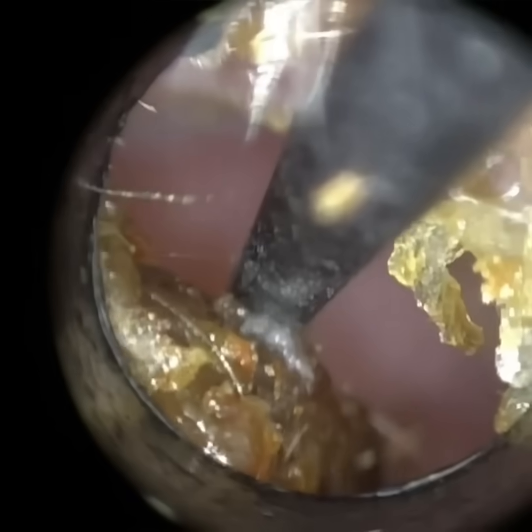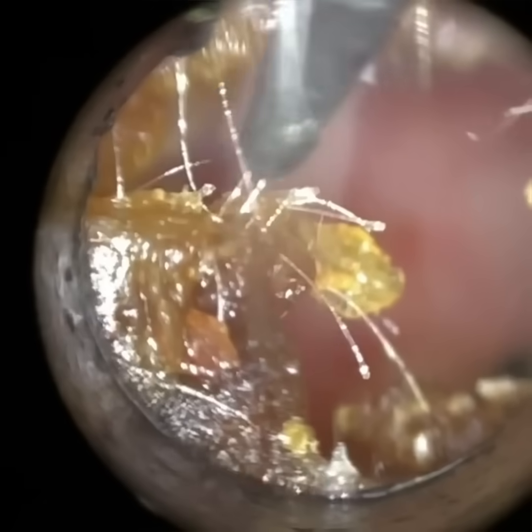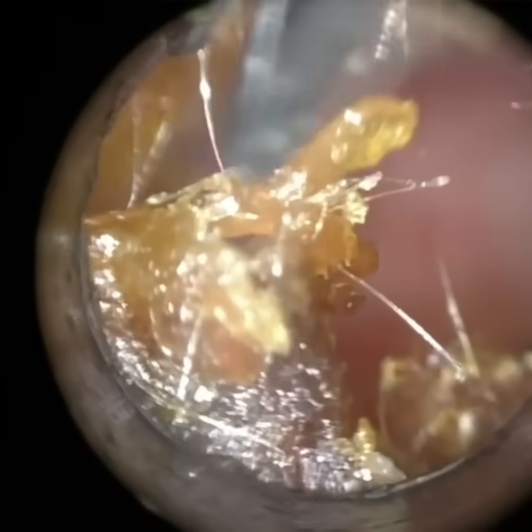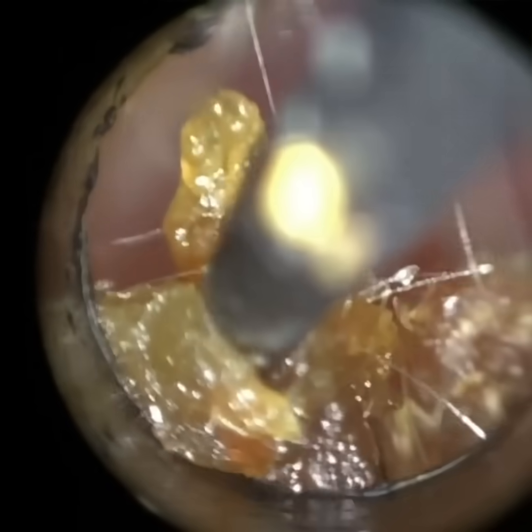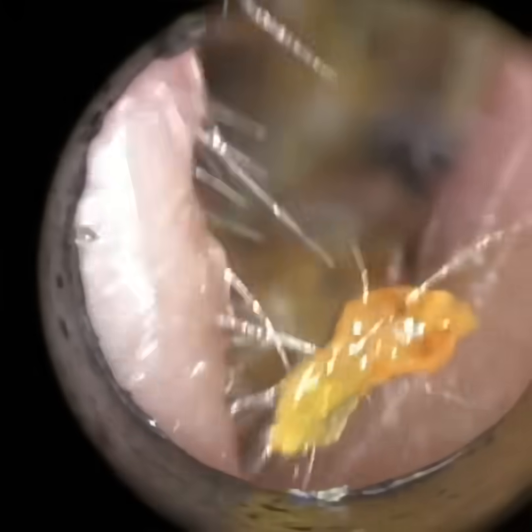So I'm using the ear pick. I'm going over, slowly rolling this out. And again, because it's in focus, we can judge the depth. Slowly just bring this forward. So it's just getting trapped near this entrance. This ear was a bit narrower.